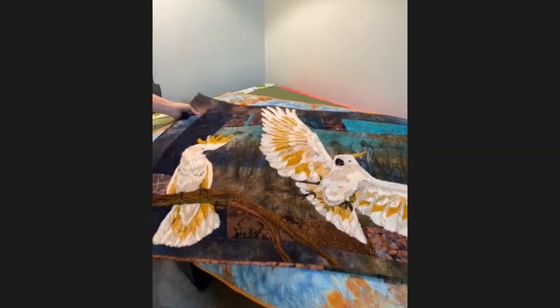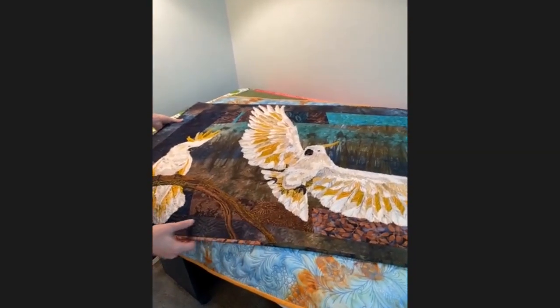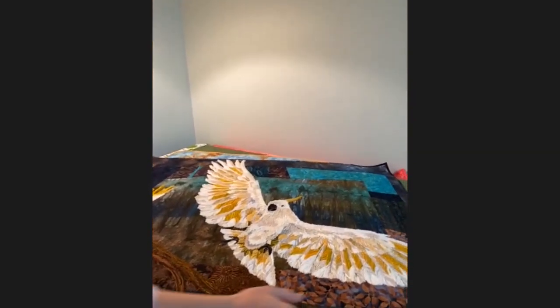And this is the only quilt that I have on display in my home on a wall right now. I don't display my show quilts because they're made of silk, and I've noticed that they're really prone to fading, even with indirect light. So this is the only one that's hanging on the wall in my home.